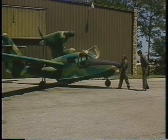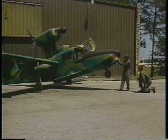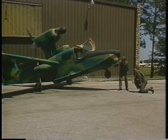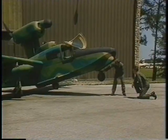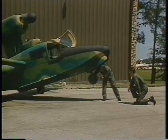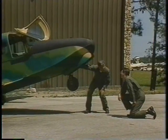Here, in flight training, a pilot is being made aware of SeaWolf's unique center of gravity. Most of the weight, and therefore the center of balance, is directly over the main gear. The nose may be lifted by hand for inspection, or the aircraft may be moved around on the ground without a tow bar or towing equipment.